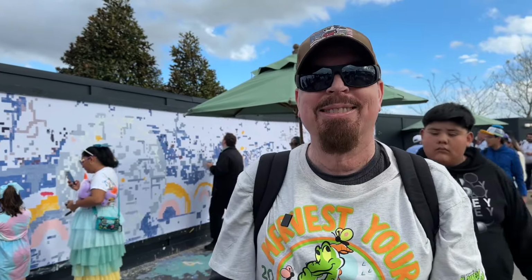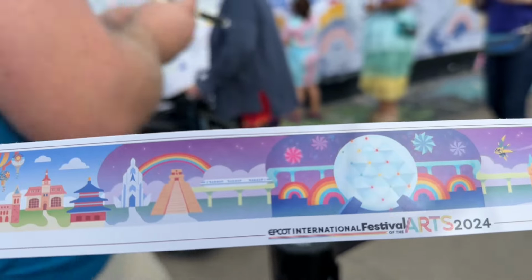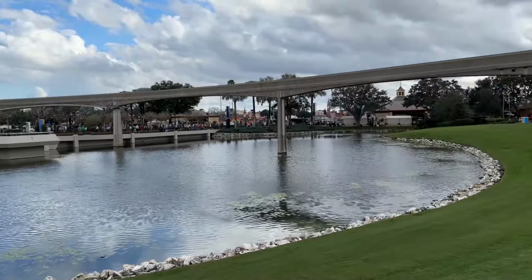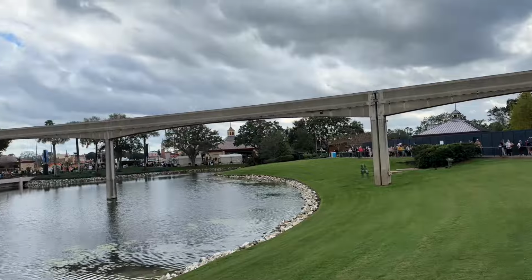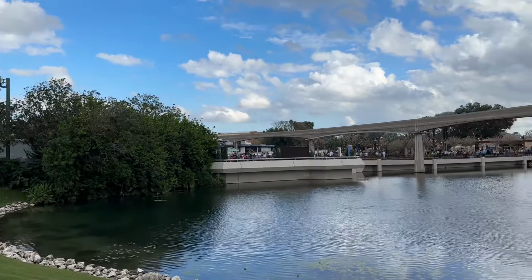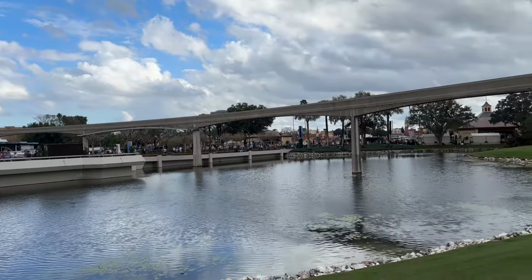So we just finished the paint by numbers, and when the wall is done, this is what it's going to look like. And we were somewhere in this section here. The park is pretty busy today. There's a really good flow of people. The parking lot was full, and I think everybody did what we did. Just wait until the bad weather passed and then enjoy this beautiful day.